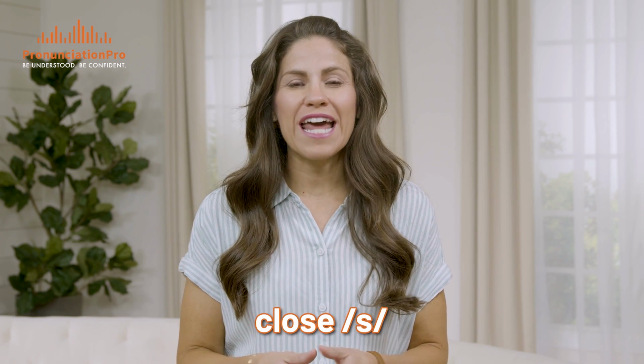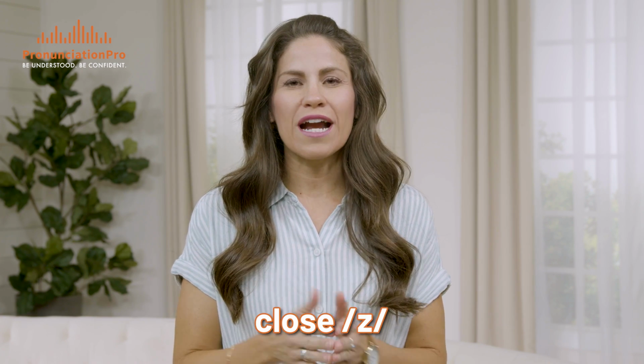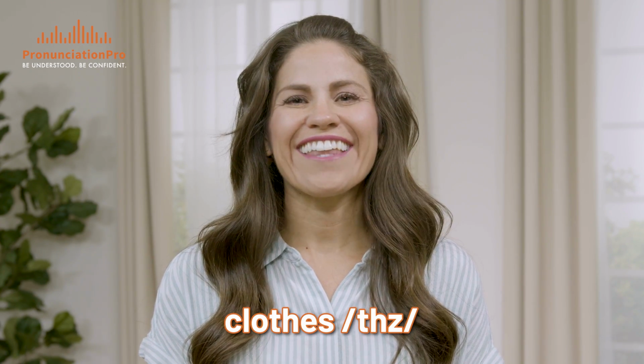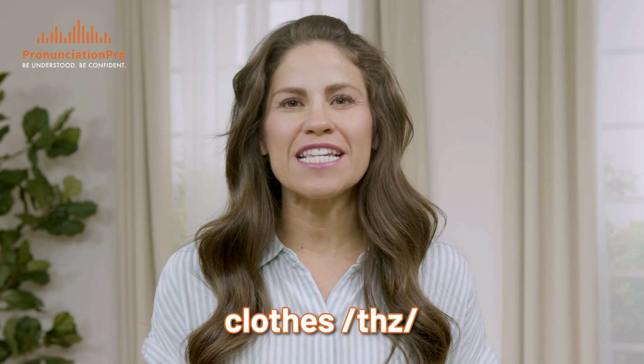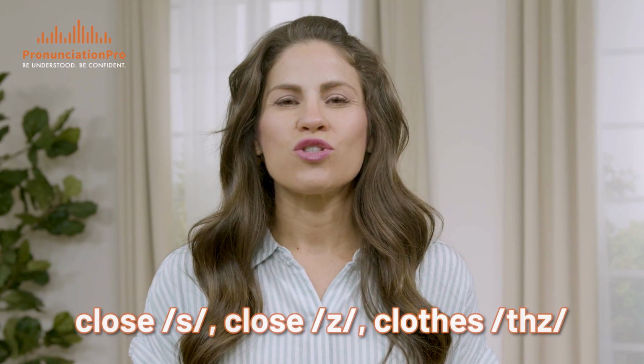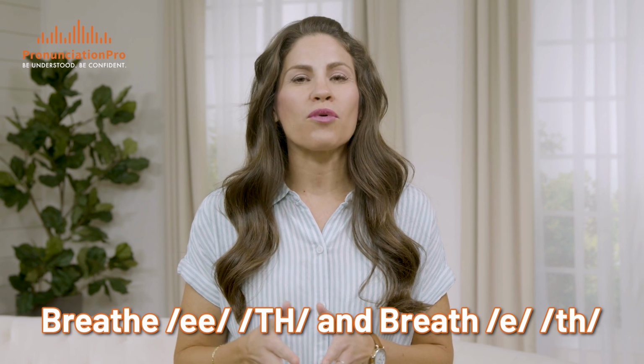All right, number 4, close, close, and clothes. Close is going to have that voiceless S sound, like you're speaking very close to me. Close the door has that voiced Z sound. Then there's clothes, okay? This one is really tricky because it has that TH and Z sound. The TH has to get between the teeth, but then be pulled back really quickly for the Z sound. You might do some repetition, this, this, this, to get used to that sound combination. So close, close, clothes.